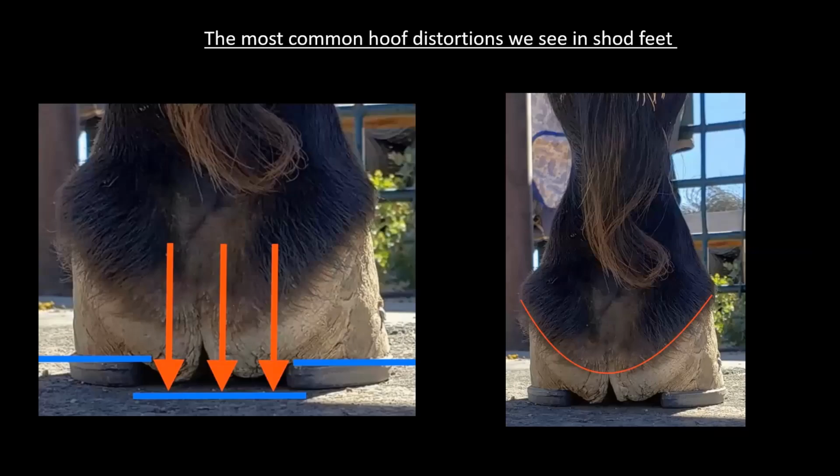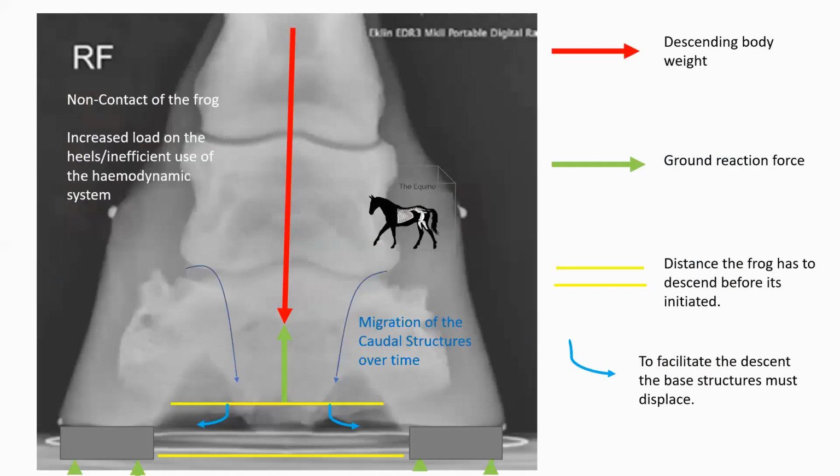Absolutely. Yeah. I completely agree, and I like to explain it with this little diagram that I created, because one of the jobs of the frog is to act as a counteraction to the descending body weight, which we see in red. But if you look at this with the yellow lines, you can see the distance that frog has to travel before the ground reaction force can work through it, to counteract the weight of the horse. Meanwhile, all the force is concentrated on the heels, while the frog and the bulbs migrate through the gap, which we just saw in your image there. So here we see that one, the heels get crushed, and two, the soft caudal structures of the hoof prolapse through the middle of that gap.